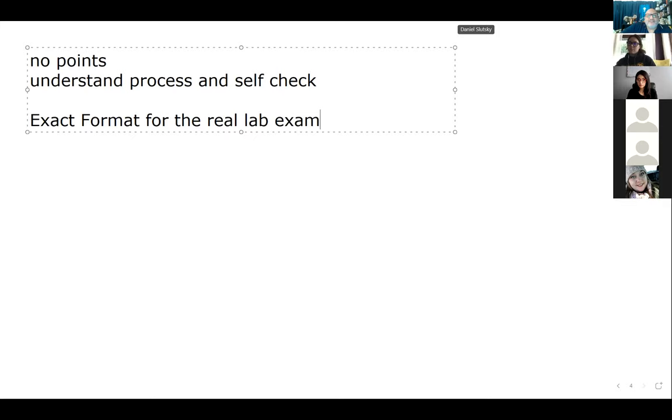I will be honest, this is not my preferred format for the lab exams. For a lab exam online, I would prefer you have all the questions presented to you at once, so you can answer them in any order that you want. Maybe when you get down to 25, you realize you answered three wrong, and so you can go back up and change the answer of three and all of that.